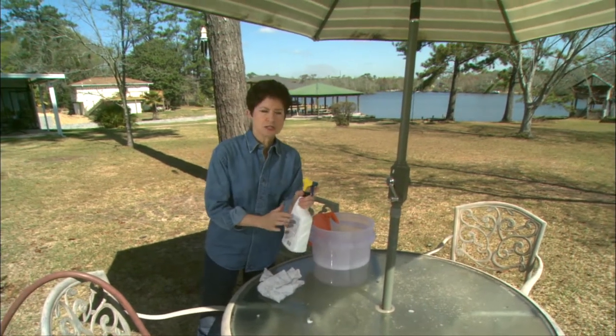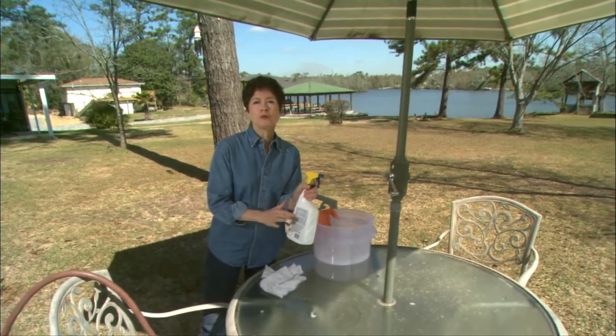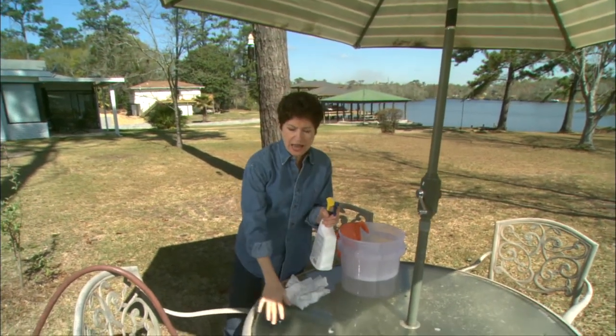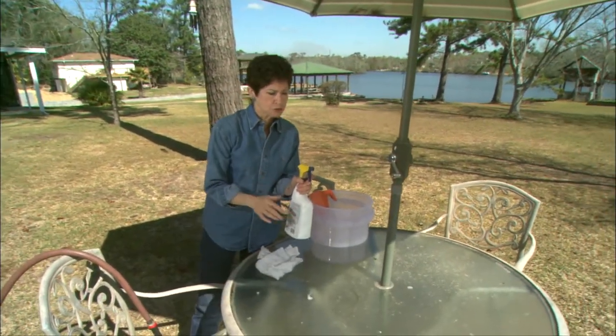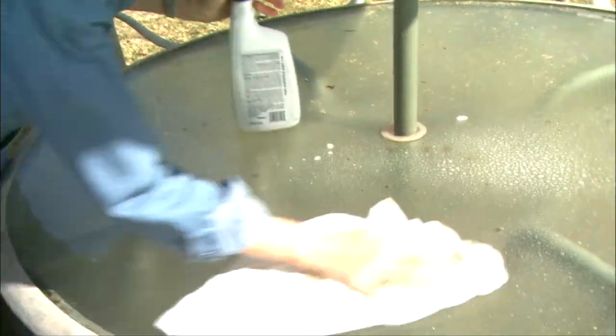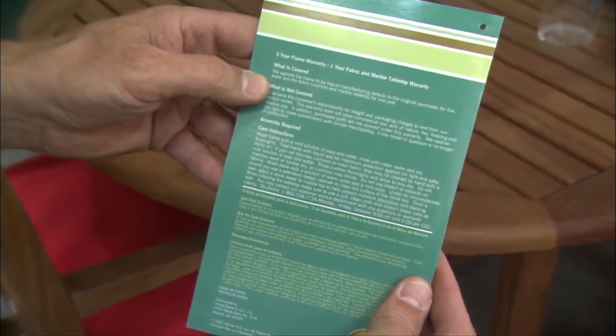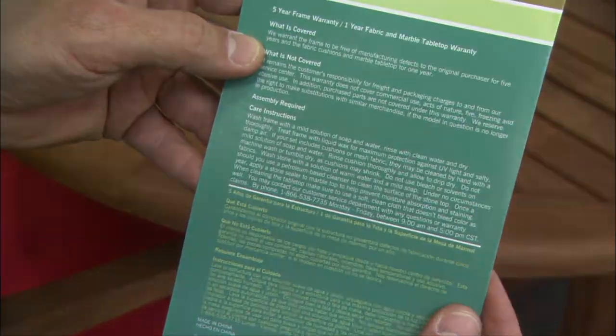The other thing you can use is a pre-mixed formula that you can buy at your home store, and this works on the synthetic fibers, the glass, and the frame. Don't use it on natural fibers. Spray it on, follow the directions, use a nice, soft, clean cloth to dry it off. Most importantly, make sure you pick up that maintenance guide when you buy your patio furniture.